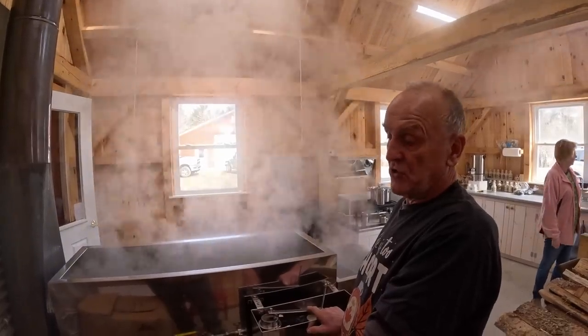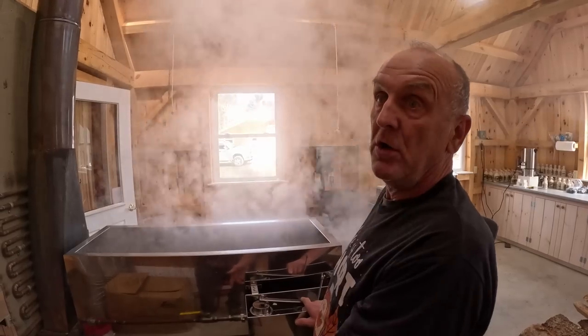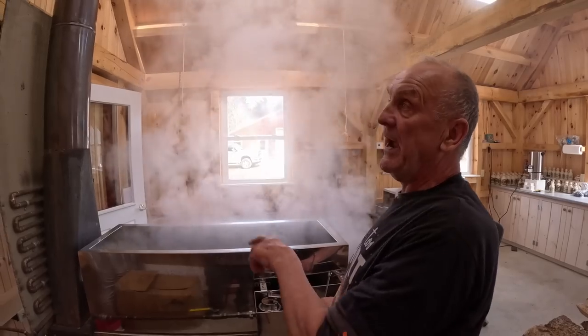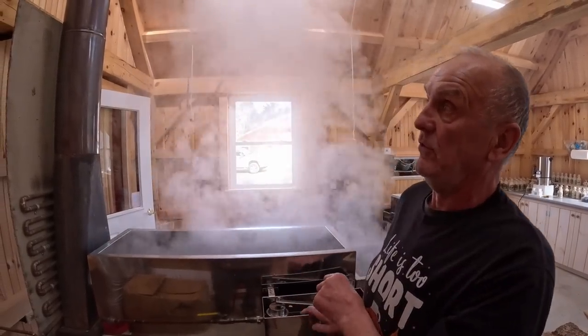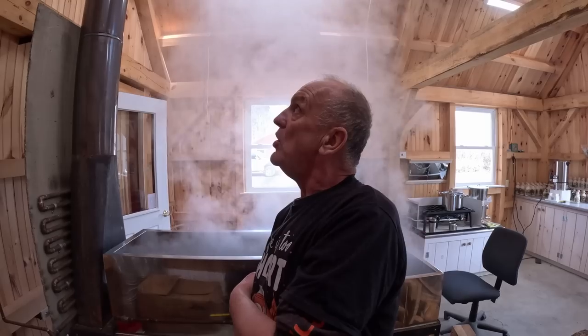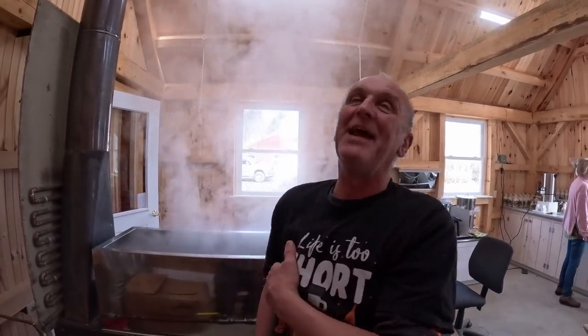Yeah. So you always should have a bucket of water sitting on the floor that you can throw in a hurry. But yeah, that's a good safety device. That's quite a rigging you got for your heat shield. I like that. Who made that?